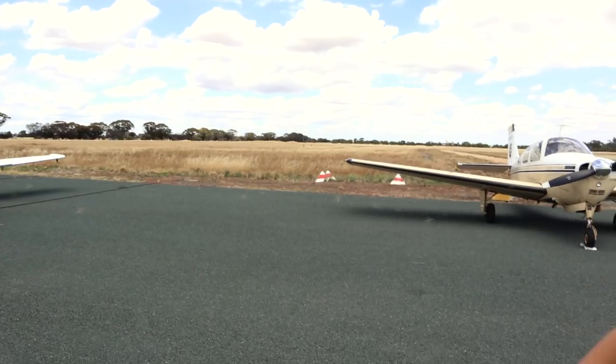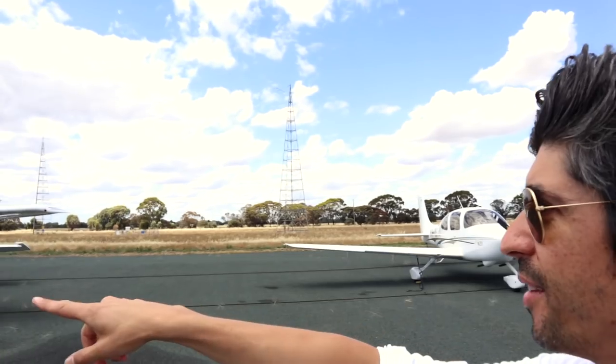Well, this will be an exercise in manoeuvring. Come around here, gotta get round here. Cessna, him, round that, make sure I get and go out that way. Yeah, that should be fine.